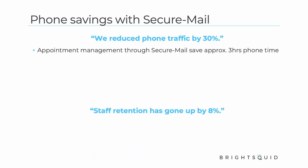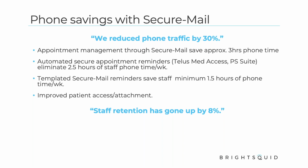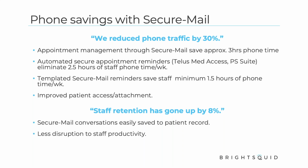What we hear about savings with SecureMail is that we've reduced phone traffic by 30%. That's pretty good. One clinic also reduced the length of their phone calls by 45 seconds. A 45-second reduction is pretty good. So we hear improved patient access. We talk about saving people time on the phone by just sending out templated SecureMail reminders.